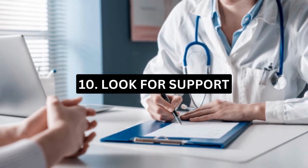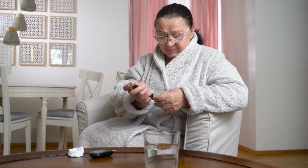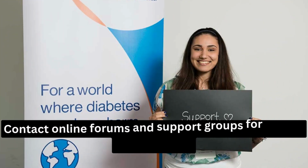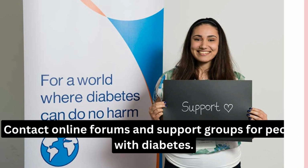10. Look for support. Last but not least is looking for help. Having diabetes might be difficult, but you cannot afford to go through it alone. Contact online forums and support groups for people with diabetes. This will surely help you.